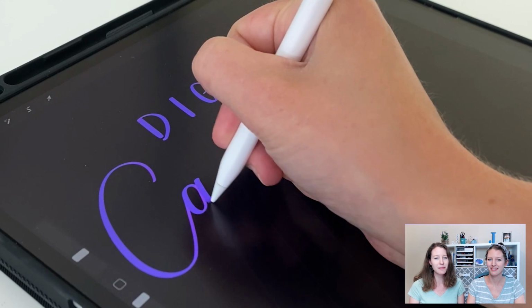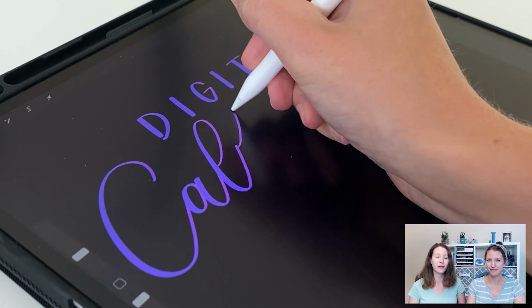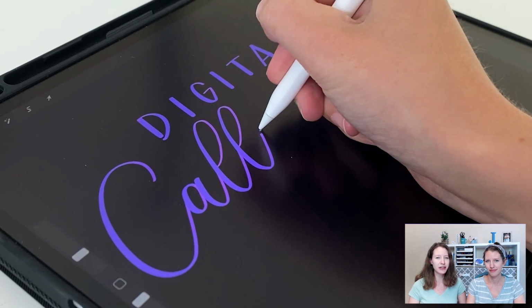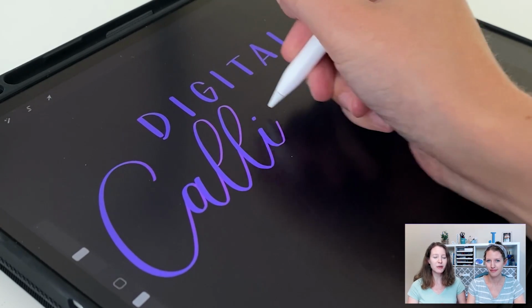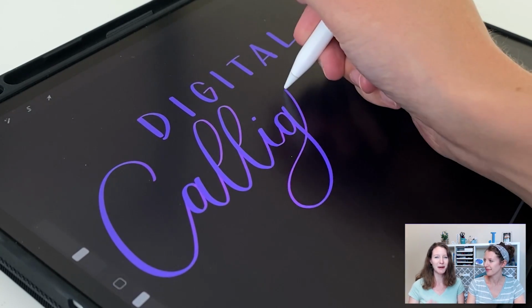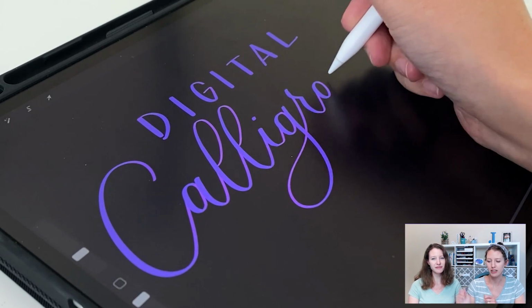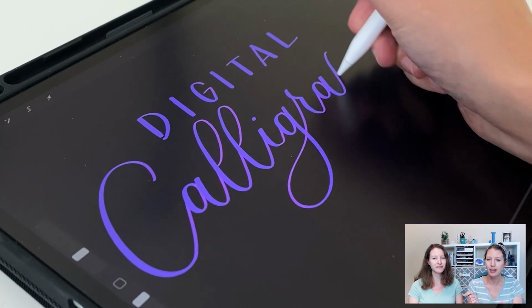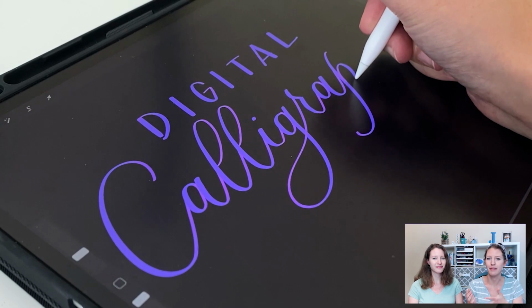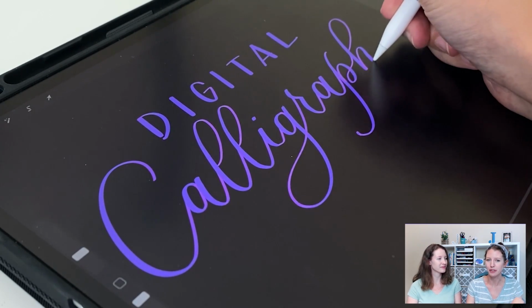So some cons, it can be really hard to transition back and forth between writing on paper and writing on glass. So if your goal is to do calligraphy on paper, we don't recommend that you always practice on the iPad because it'll be harder to switch back to paper. It's also a little bit overwhelming to get started because unlike just grabbing paper and a tool, you have to learn a whole new interface of an app and how to use the app, and it's a little bit complex if you're newer to it.